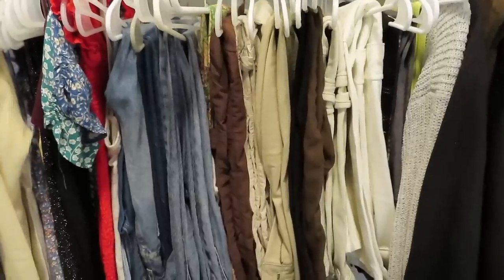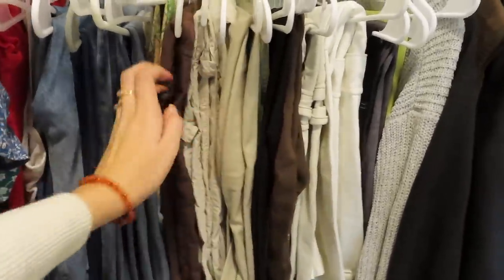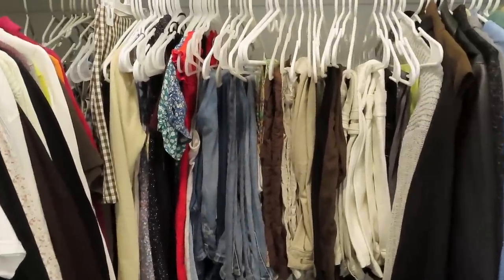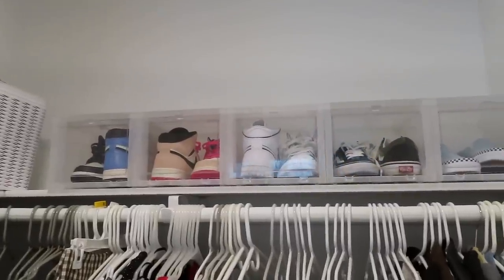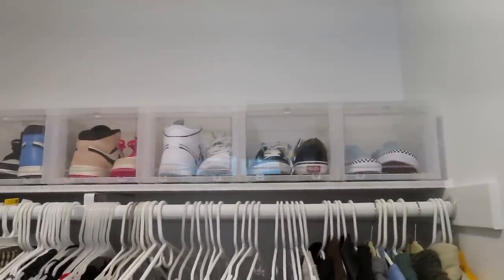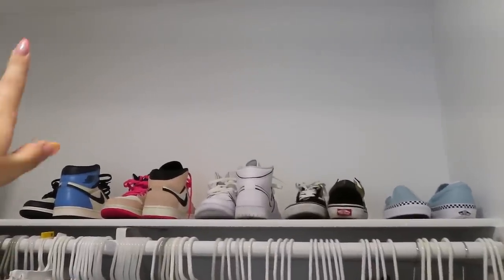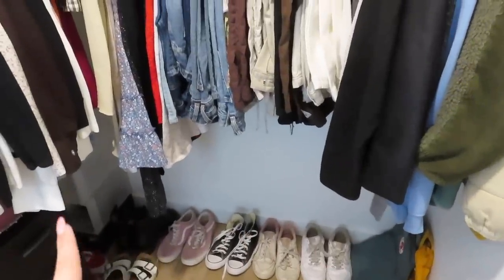So I tried to organize my pants by style. I have jeans here, I have like cargo pants, comfy pants. It's probably not gonna stay like this because as I wear stuff, I'm probably just gonna put it back randomly. And lastly, I'm just gonna take my sneakers out of these shoe boxes at the top. Yeah, I think that looks cute, and then I can always add the boxes back if I wanna stack them for storage. Or I could put them on the bottom and stack them for storage.